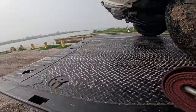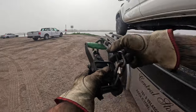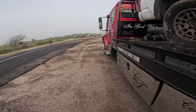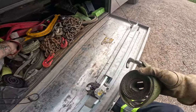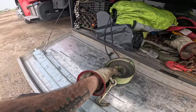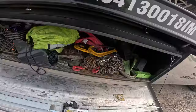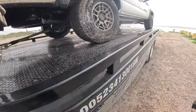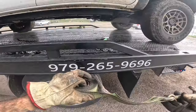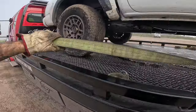Really don't want to strap these muddy tires, so I might use my mini J's on this one. My mini J straps. No point in dirtying up all my good wheel straps. They're not going too far down the road with this thing. I want to make sure we got it secured down good, especially not knowing how bad this thing is damaged. I don't see too many good places to hook to this thing.